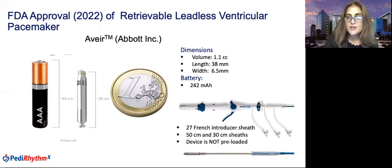Now, this device is not preloaded, and this is an advantage, so that the delivery cup is actually quite soft and flexible. Most of the Micra perforations are related to the stiffness of the distal end of the delivery catheter, and this is because the delivery cup is stiff as the device is preloaded in that delivery cup.